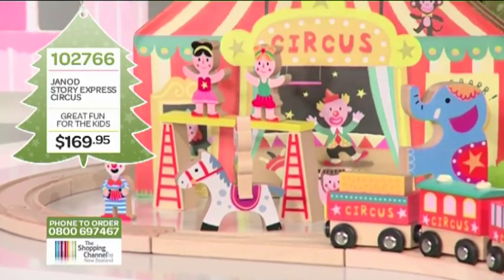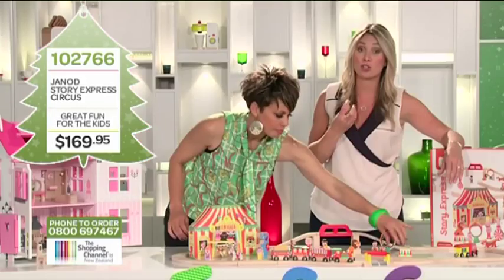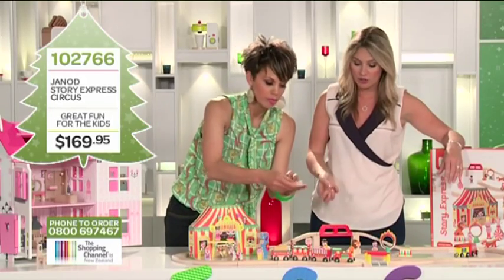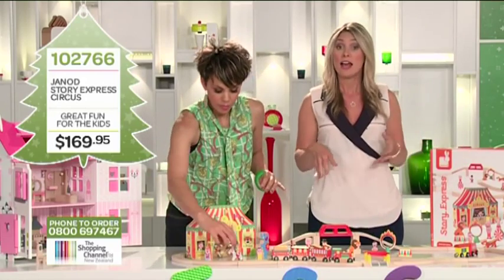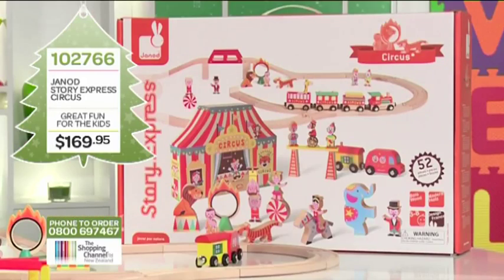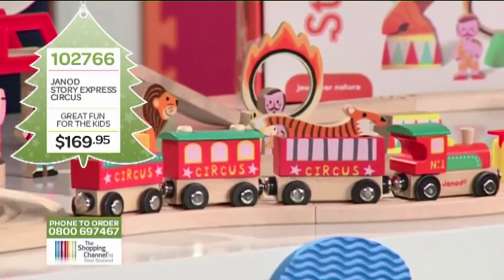Do you know what, though? The accessories and train are actually built from solid lotus wood. So they're really, really durable. And the railway path is made in beechwood. So this comes in a big suitcase with a plastic handle. It's really easy to pack away.